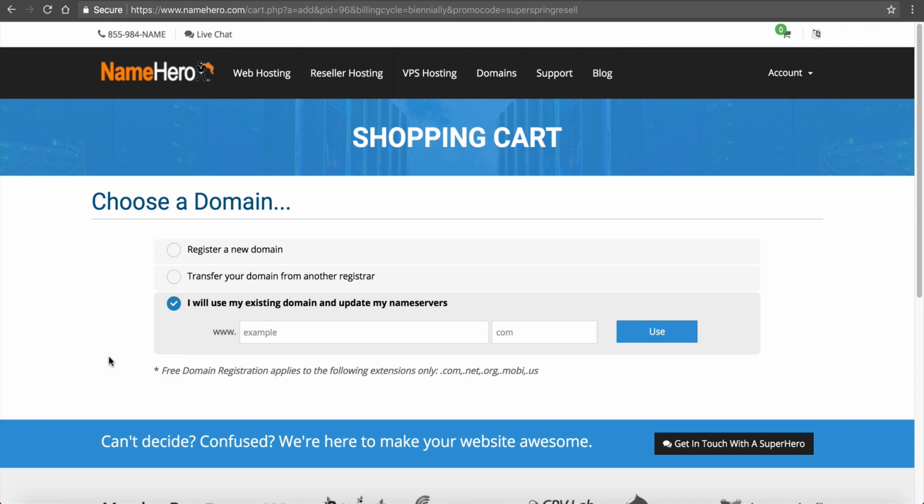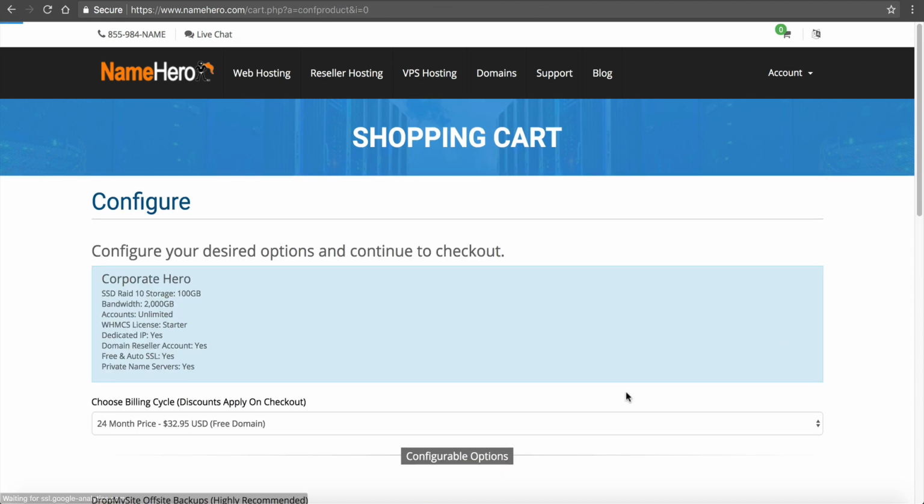So again, I've already got my domain, so I'm going to select option 3. My example domain is going to be resellerhostingus.com. I'm going to click use. And now I'm going to select my billing cycle.